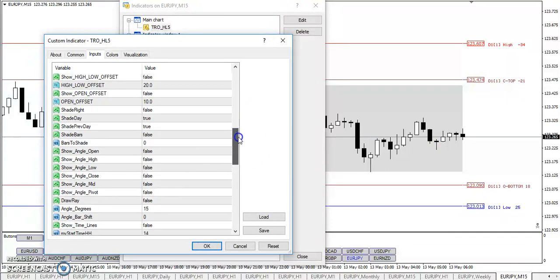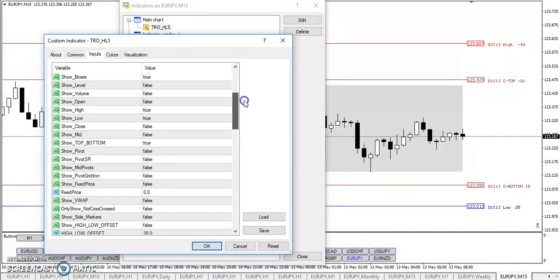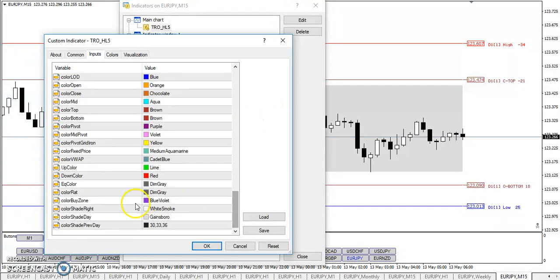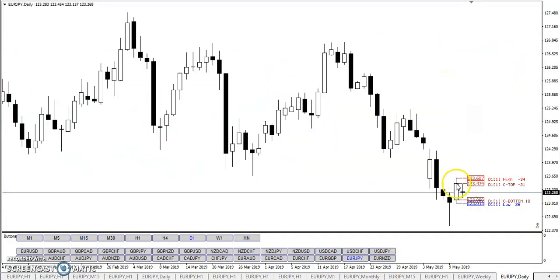Now, just to make it a little bit easier on the eyes, you shade the current day and previous day, except the previous day isn't showing the shade for some strange reason too. I'm wondering if I've got the most current version of the indicator. I'm not sure why that's not showing it. But this is the current day here, and these are the wick zones from the previous day. Easy to show you right here.